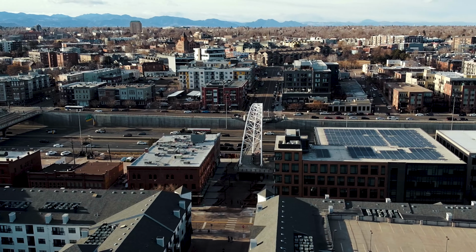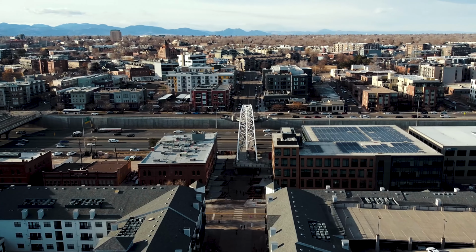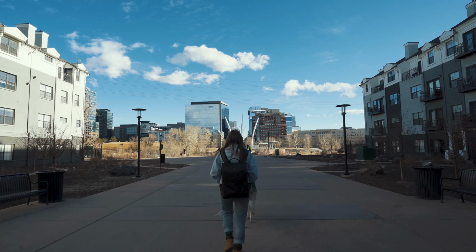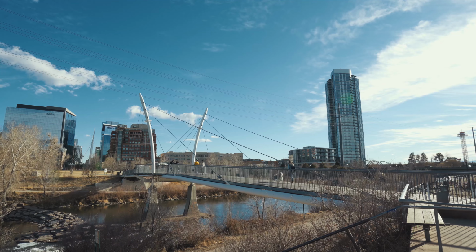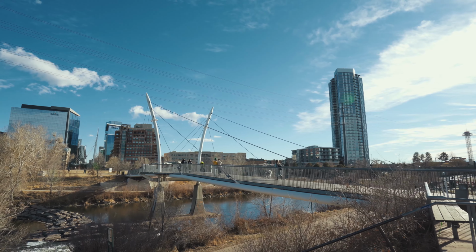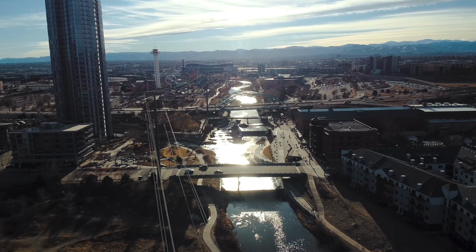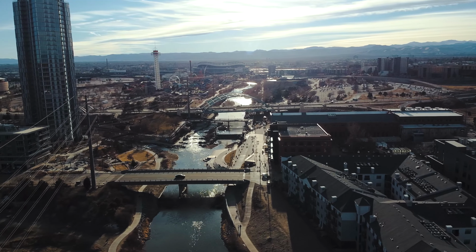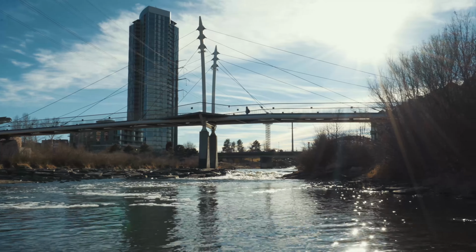Once you're across the Highlands Bridge, just go ahead and continue through the Commons Park Apartments, and then you'll head across the second Millennium Bridge, which has a nice view of Mile High Stadium down the way, the famous REI flagship store, and the river. Of course, you can go down to that. In the summer, you can tube it if you'd like. And then you'll find Commons Park.